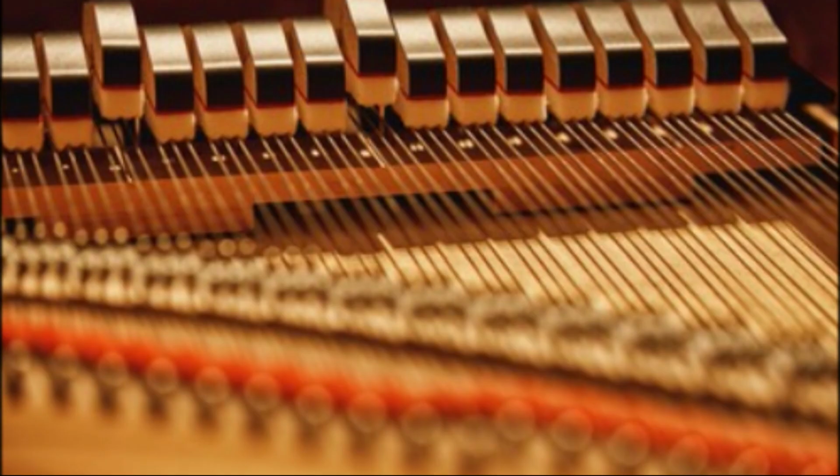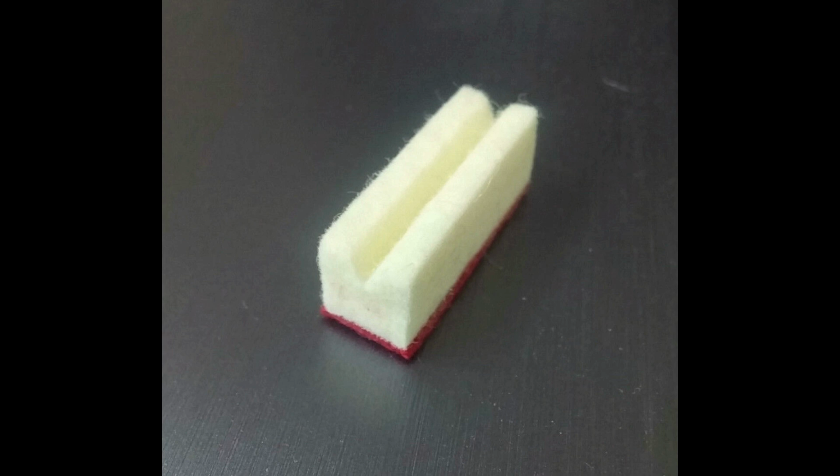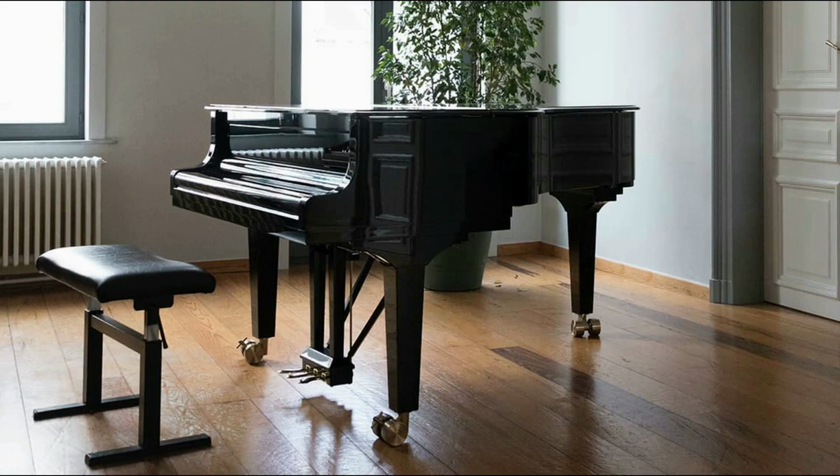When a key is played, the action lifts the damper off that one string and holds it up for as long as the key is depressed. As you play the key, the hammer launches forward to hit the string, and the damper lifts at the same time to let the string actually sound. As you let go of the key, the damper drops and quiets the string again. Now, dampers are made of soft and fluffy felt compared to the hard, packed felt of the hammers.